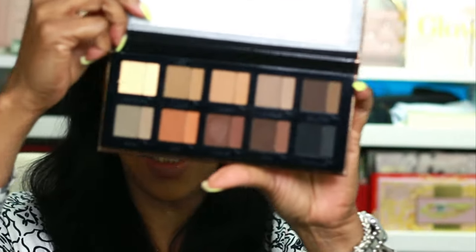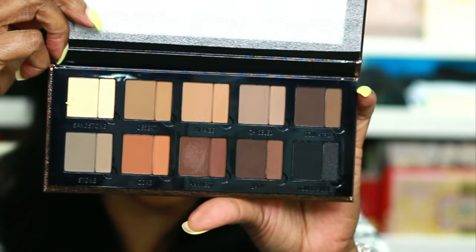Look at this. If you have not seen it, here it is. It is absolutely gorgeous. The formulas are a little bit different, a little bit unique. I'm not sure how much of a learning curve it's gonna be, but I'm gonna definitely play with it, but it's absolutely gorgeous. Again, this is from Danessa Myricks, and she has definitely been doing a thing here lately.